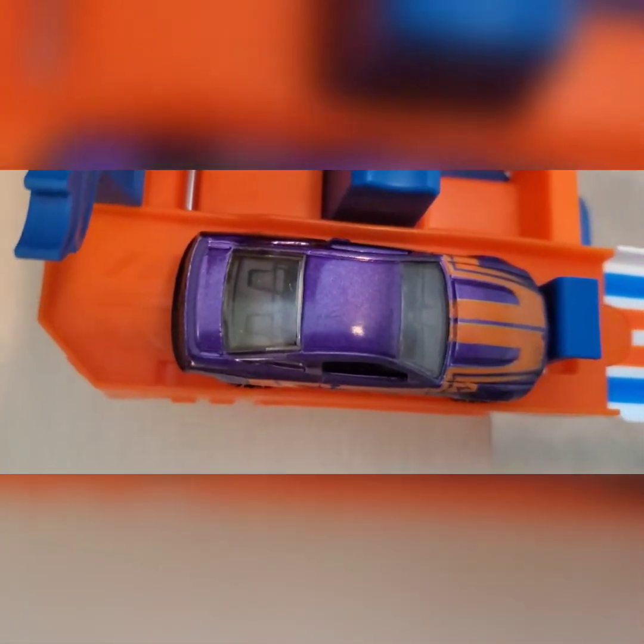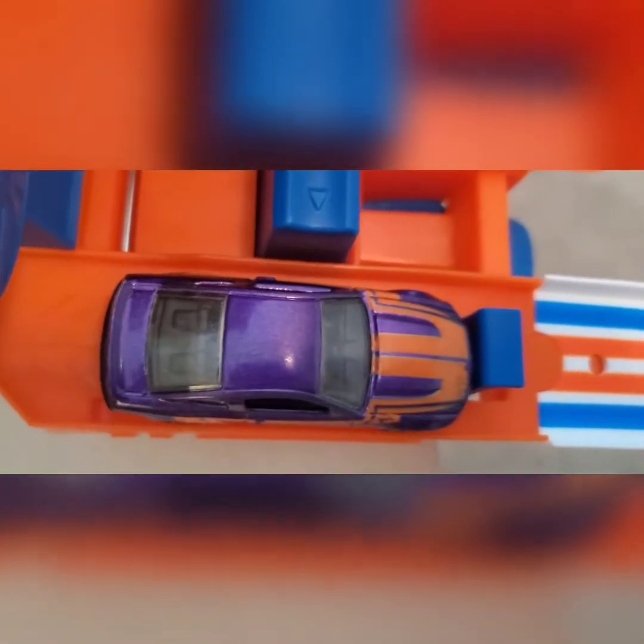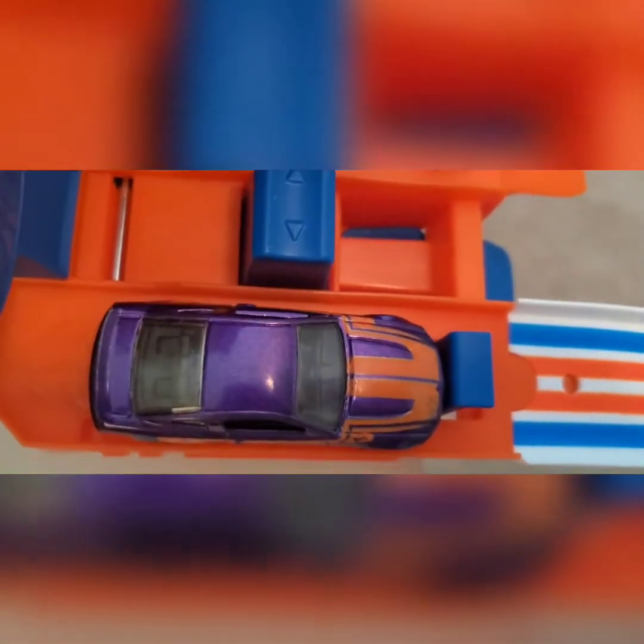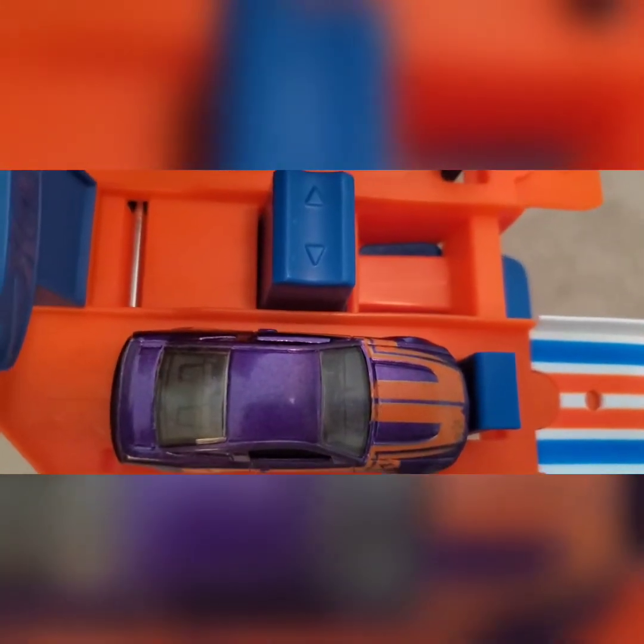First is the 2010 Ford Mustang GT. So it has to make it a 468 to make it to the top 15. Let's find out run number 1. On your marks, get set, go.